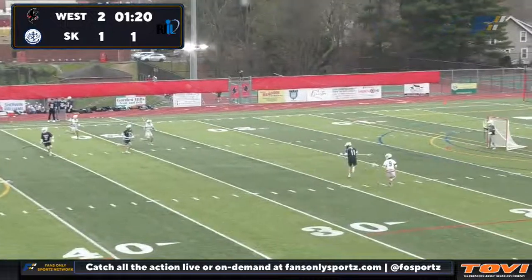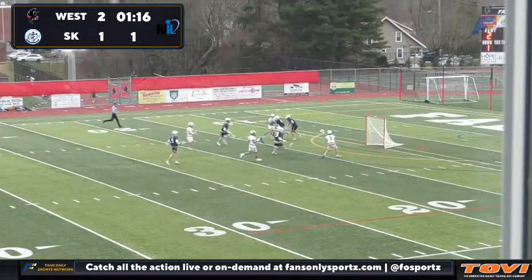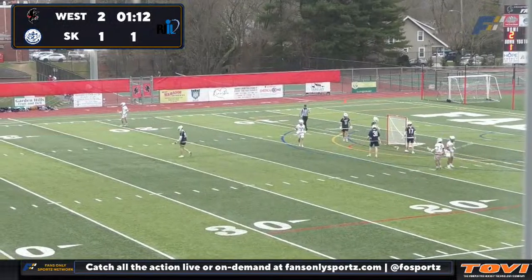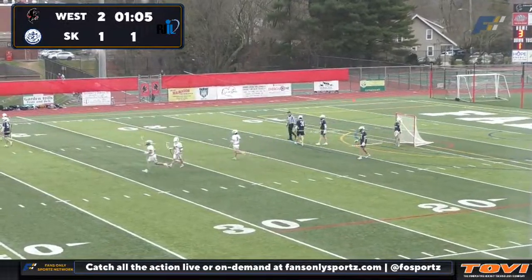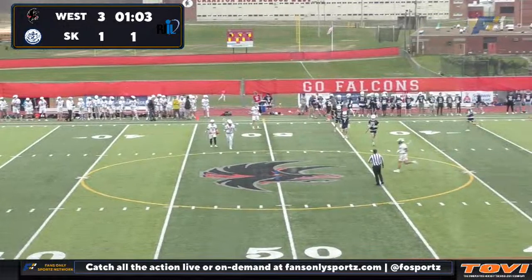Kyle Schmitz is now taking up the ball. Nice passes. Right in front of goal. Great ball movement, and the West Falcons are going to put more points up on the board with that shot coming from number 8, Cameron Scorpio. Currently a minute and 22 left to go.